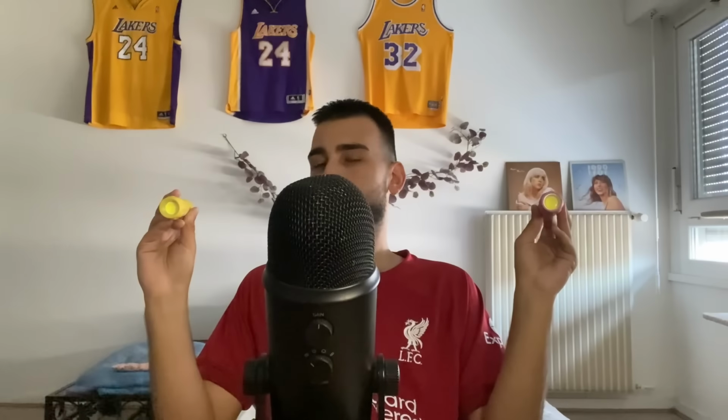And last test with the light, can you tell me which one is on? Pink or yellow? Okay. Good. Good. Okay. And the last test, can you tell me which one is on first? Let's go. Pink, yellow.